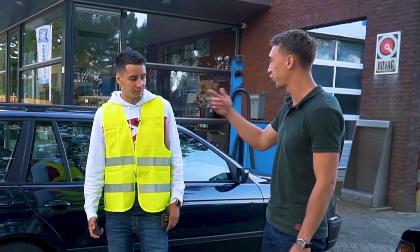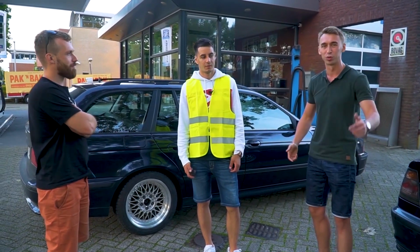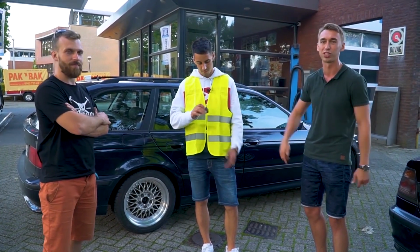And now the mods begin. Exterior styling, which we'll be comparing. There's gonna be a race on the Nürburgring. Anyway, we're not gonna give away too much of what we have in store for you.